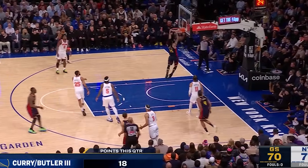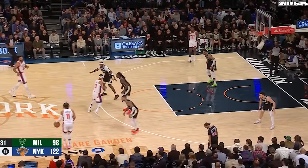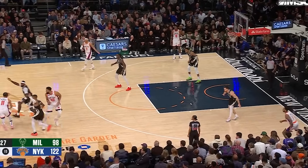The Knicks execute this as well above the break to where Karl-Anthony Towns is given a ball screen higher up on the floor. The Bucks blitz Brunson, so Brunson gives it up to Hart on the opposite wing.